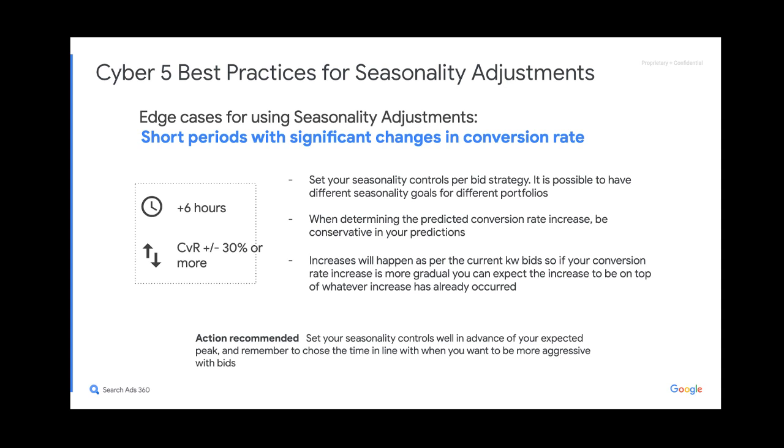Also, you can set up the same seasonality adjustments on one or more bid strategies, or you can actually set different seasonality adjustments according to the way you have your portfolios organized. So if, for instance, you have bid strategies for different types of markets, lines of business or types of campaigns, and you expect different increases on conversion rates according to that, you can actually create different seasonality adjustments.